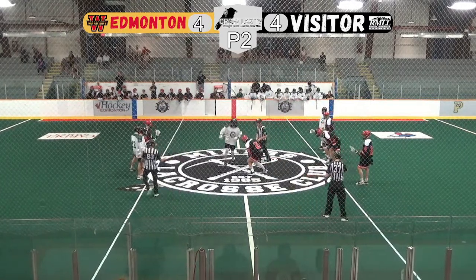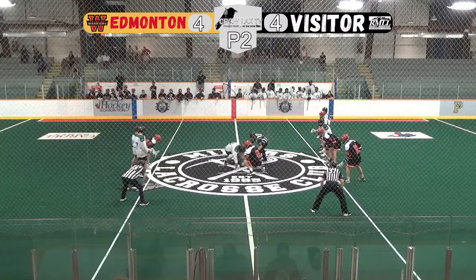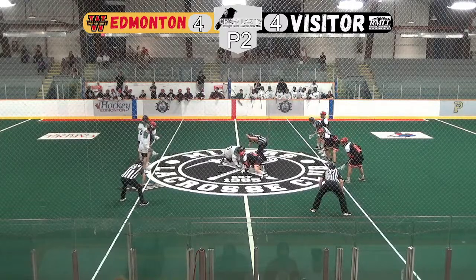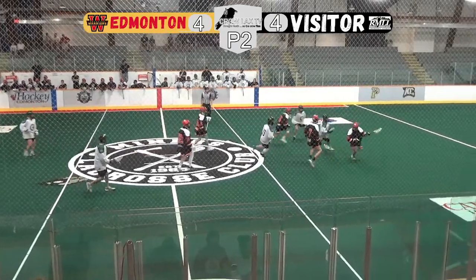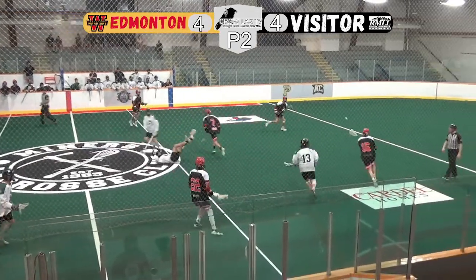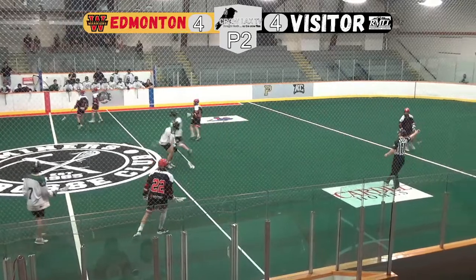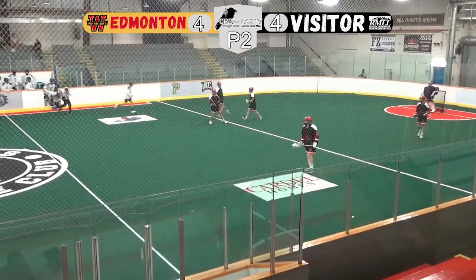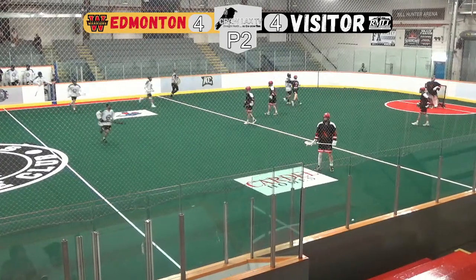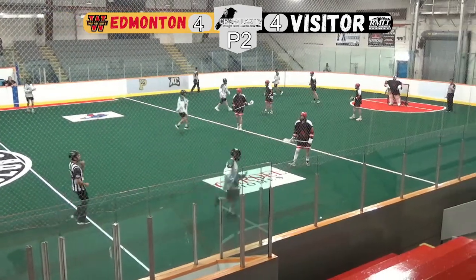And welcome back into Bill Hunter Arena, where we sit deadlocked. Warriors 4, Shamrocks 4, as we start this second period of play. And the Warriors are going to win this draw. And Lathier is going to bring this out of the mix here, but they're going to say there was some type of interference, and it's going to be Shamrock ball.